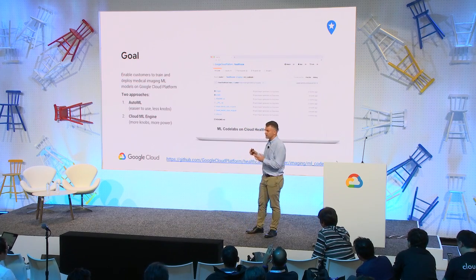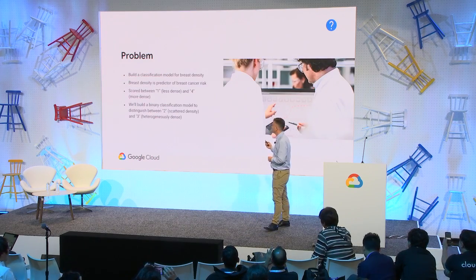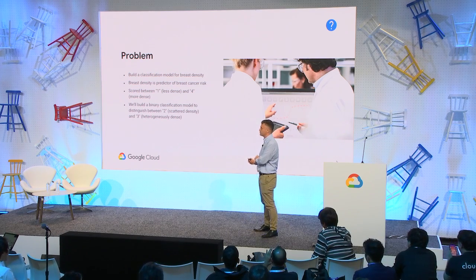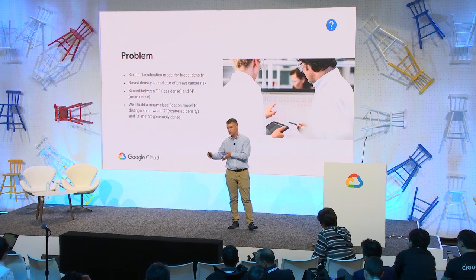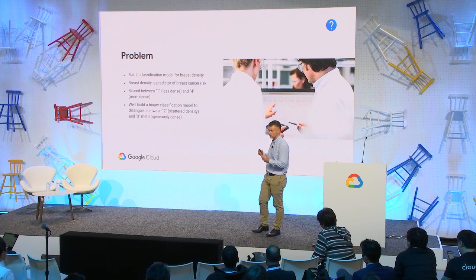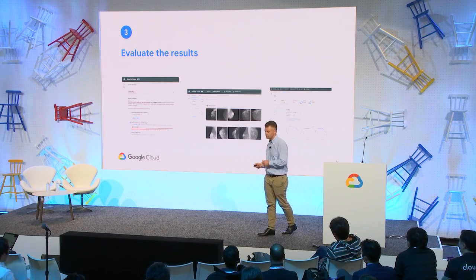We also want to educate the community and help people develop their own AI applications. So we have published several tutorials on how to do that. The example here is super simple. You will never confuse this with a real clinical application. So we built a classification model for breast density. The reason it's relevant clinically is that breast density can be a predictor of breast cancer risk. It's usually scored between 1 meaning less dense and 4 more dense. And we have created a tutorial that shows how you can use a publicly available data set to create a binary classification between 2 types of density. So you can evaluate the performance of the model and you can tweak it.